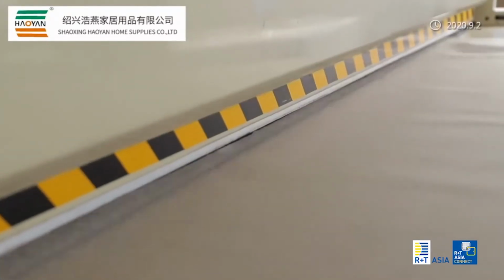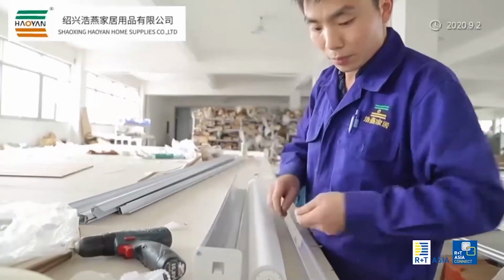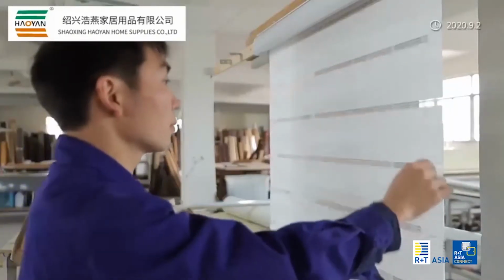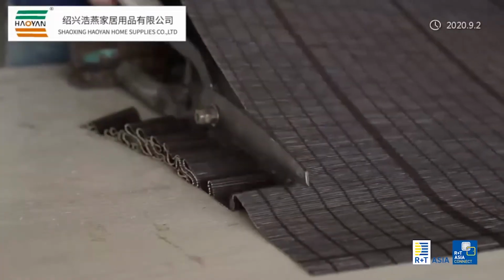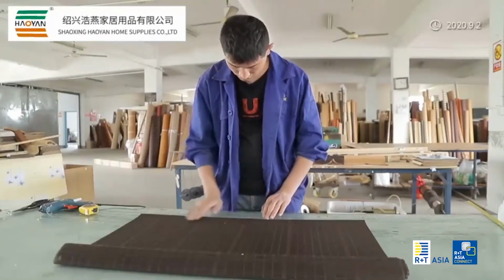We have been looking for agents in various countries since 2019. We can provide fabric and accessories to the agent, or you can order the finished curtain directly from us with a MOQ of one piece. This decision gave us a number of partners in the United States and Canada from 2019 to 2020.